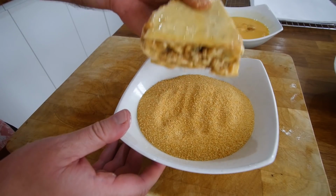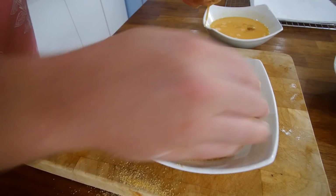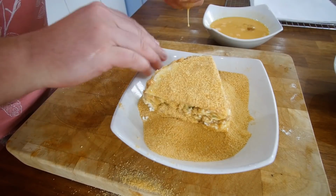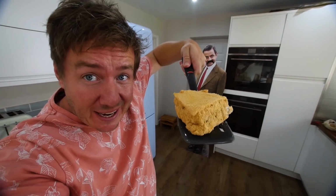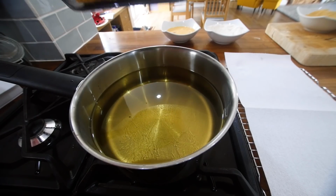Okay, and I'm going to sit it into the crumbs and use my dry hand, my strong hand, to sprinkle all over and coat it. Okay, on a fish slice, I'm going to slowly lower it in. I really, really hope this works. Here goes nothing.